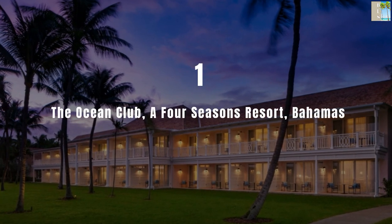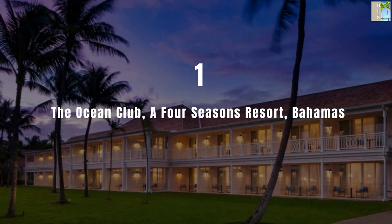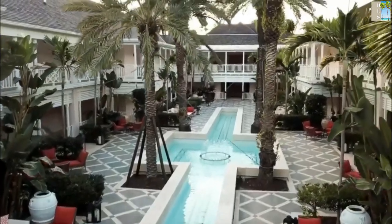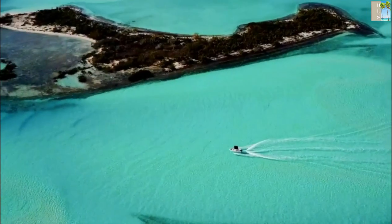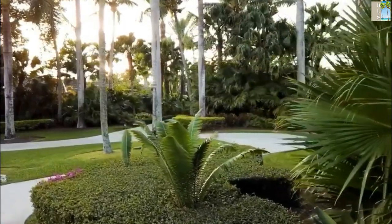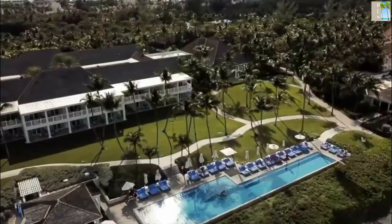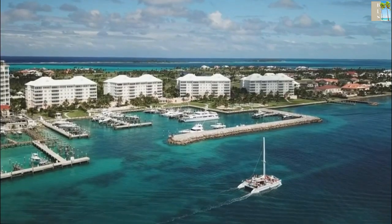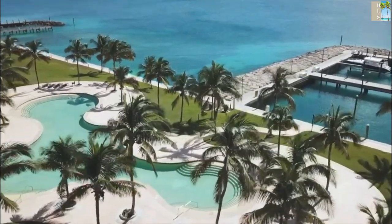Last but not the least, the Ocean Club, a Four Seasons Resort, Bahamas. The Ocean Club, a Four Seasons Resort, Bahamas is located on the north shore of Paradise Island. Set on an 8-kilometer stretch of pristine white sand beach, this luxury accommodation offers three swimming pools where you can chill with stunning panoramic ocean views.